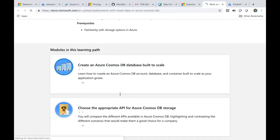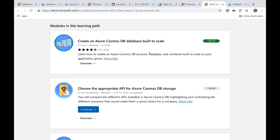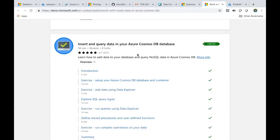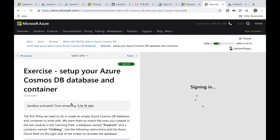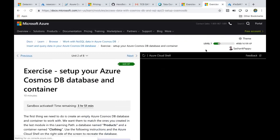Go to the third module, that is inserting. Let me click on this. This is the third module. The first one we saw through our portal. The third one is inserting data and querying data. This is the second assignment here. Click on exercise 2 and say activate your sandbox. It creates a sign-in account automatically. Sometimes you will not be able to see it because your company portal may not allow access through the displays. Last time I had this issue with the Cognizant Center where they were not able to open this up.